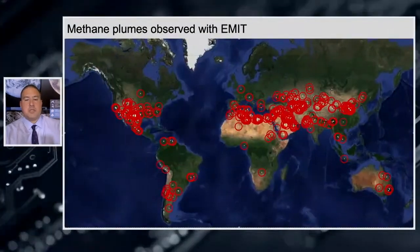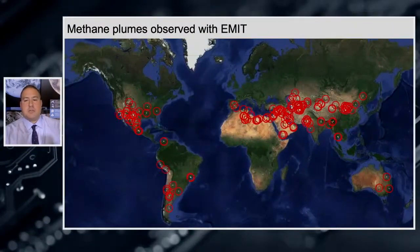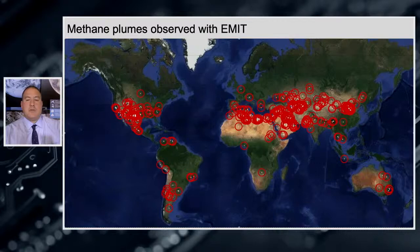Yeah, there's definitely a correlation to some degree with population. There's also, I would probably argue, more of a correlation with oil and gas production areas in particular. So if you were to zoom in on the United States, you would see a cluster of methane plumes in Texas, in the Permian Basin, which is the largest oil and gas producing basin in the United States. Similarly, Turkmenistan is an area that has a lot of methane plumes, and you would see that. But absolutely, there is a relationship to population centers as well.